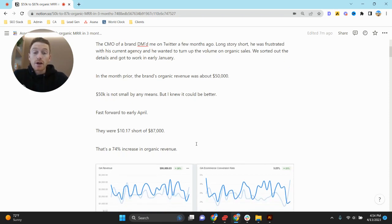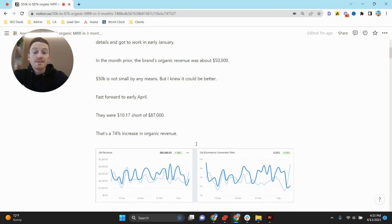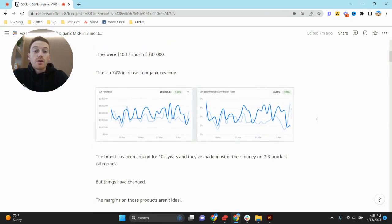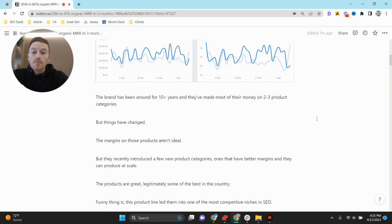$50K is solid, but you've got to keep in mind this brand was not running any paid ads, so they were relying strictly on organic traffic. So anyway, fast forward to now, early April, like I said, they were $10 short of $87,000 in the last 30 days. So that's a 74% increase in organic revenue, and a 21% increase in organic conversion rate, which is excellent as well.